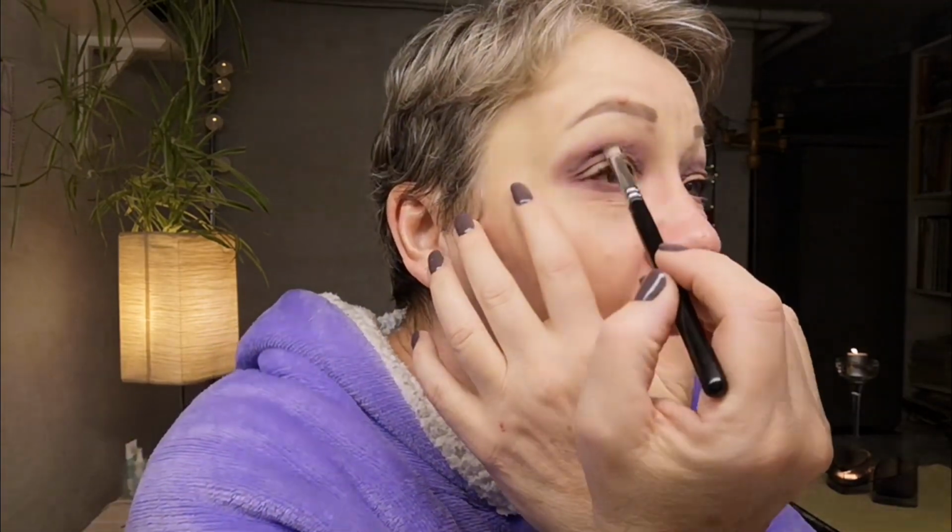I must say these shadows work really good. They kind of just blend themselves together. And I'm in a hurry.